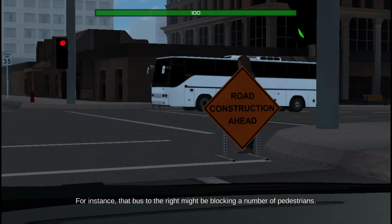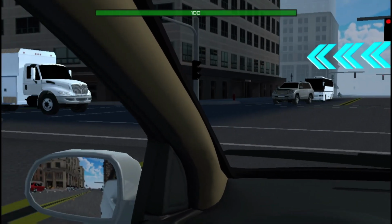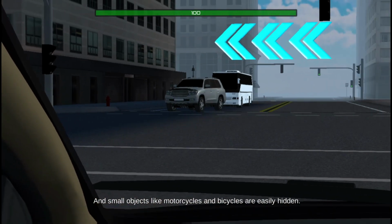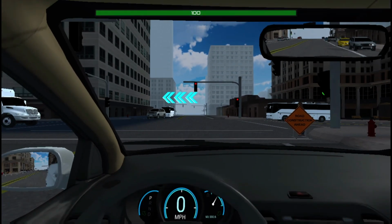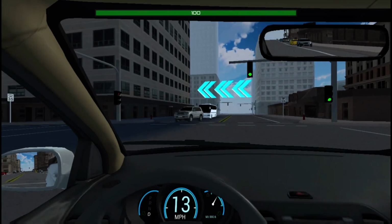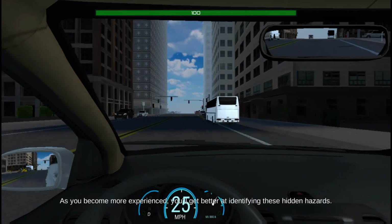For instance, that bus to the right might be blocking a number of pedestrians. The truck to the left is hiding an emergency vehicle. And small objects like motorcycles and bicycles are easily hidden. Okay, let's keep going. As you become more experienced, you'll get better at identifying these hidden hazards.